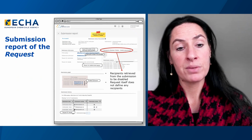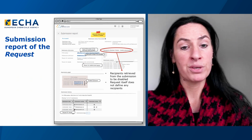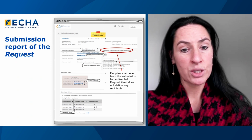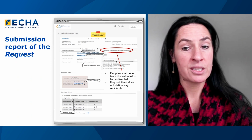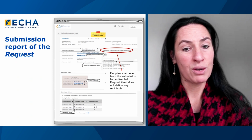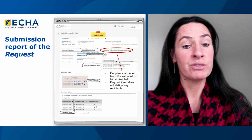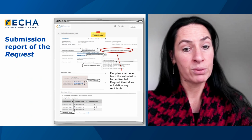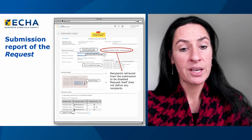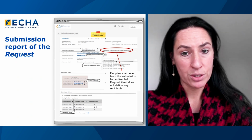When it comes to the submission report of the request, in the submission information section, you will still be exposed to the submission number of the submission you decided to disable. As I said before, these two pieces of information will always be linked from now on. And you will also find information about the reason you had selected to disable that submission. The submission graph and the submission history will be adapted as per the submission report of the disabled submission.